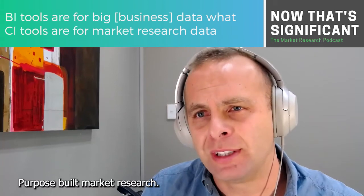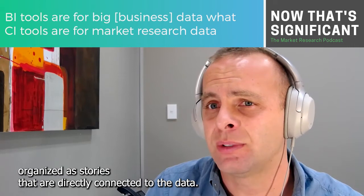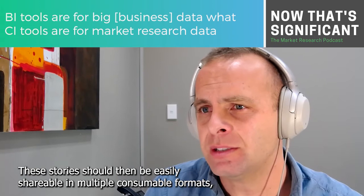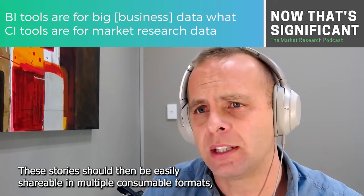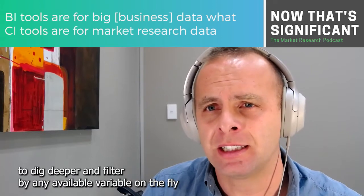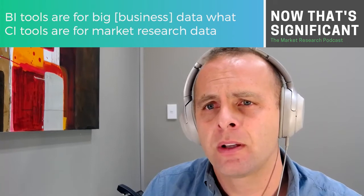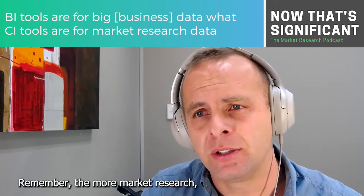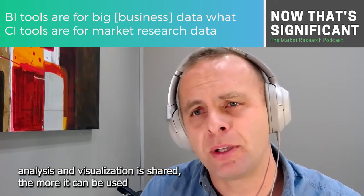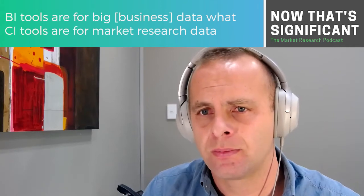Purpose-built market research solutions should have reporting organized as stories that are directly connected to the data. These stories should then be easily shareable in multiple consumable formats, including online interactive dashboards with the ability to dig deeper and filter by any available variable on the fly. Remember, the more market research, analyses, and visualization is shared, the more it can be used and the more value that it can generate as a result.